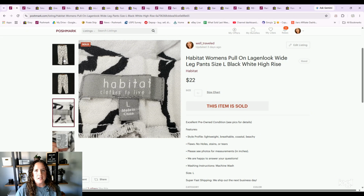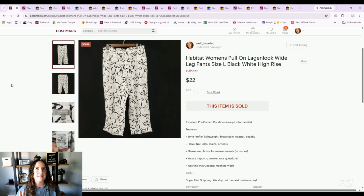This brand definitely has dropped in sell-through rate, but depending on what they have, I find that if I price competitively, I still move this brand pretty quickly. So that's why we got these pants. These are a pair of wide leg pants again.